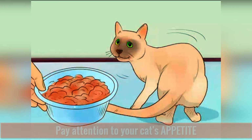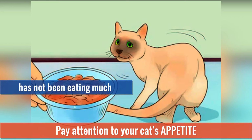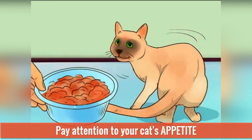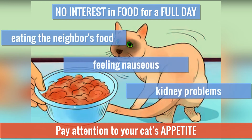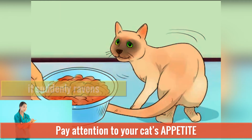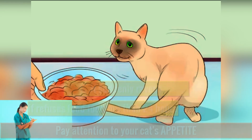Pay attention to your cat's appetite. If you have noticed that your cat has not been eating much, or has been eating more than normal, there may be something wrong. If your cat shows no interest in food for a full day, there could be a range of issues, from eating the neighbor's food, to feeling nauseous, to kidney problems. On the other hand, if your cat is suddenly ravenous, it could signal a health issue. If your cat refuses food for more than 24 hours, get him checked by a vet so that the underlying problem can be corrected before he or she develops complications.